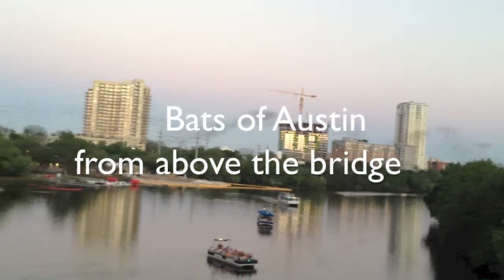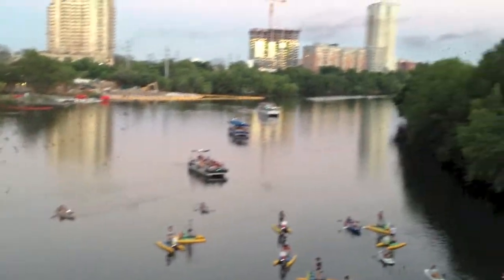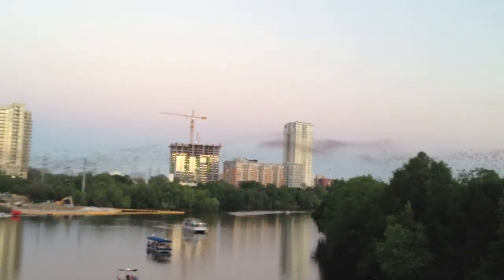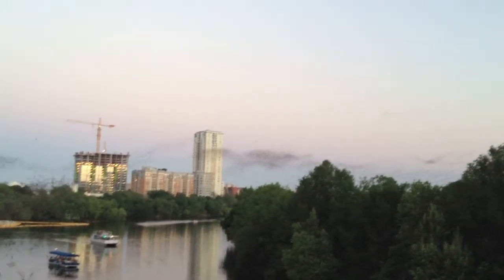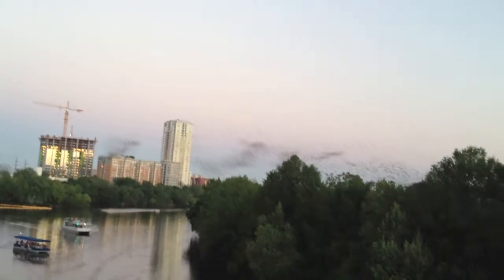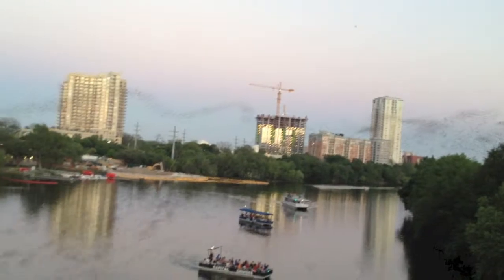Now here's what I was promising you before, a shot from above the bridge. This is as you stand on top of the bridge and you look out and just look at the swarms of bats that are out there. You may think that they look like clouds. They are not clouds, they're all bats. As they come out, you can see them go out down the river and they kind of hug along the river. But notice just the swarm of bats there that are continuing to go out. And it is just an awesome sight.